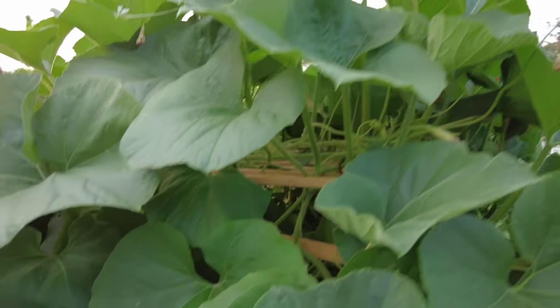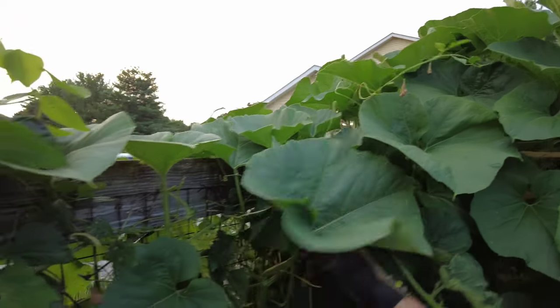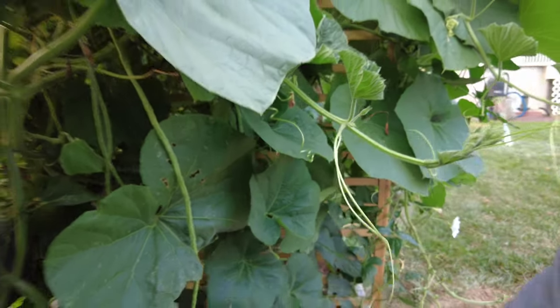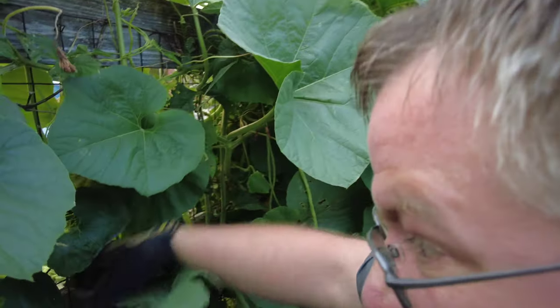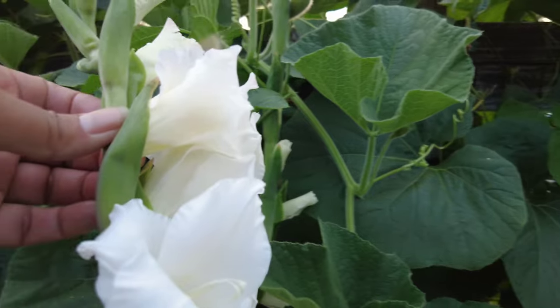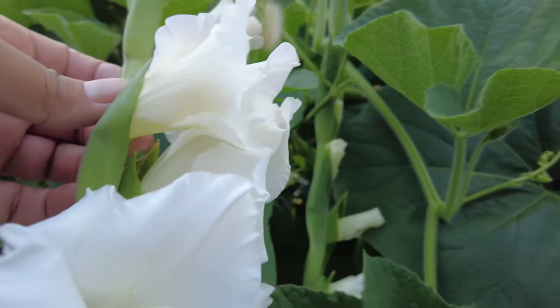It's a gourd. Yeah. Oh, there's a snake bean for you. Big one. We'll let it go to seed. Another one. It's okay, we'll let it go to seed. Mm-hmm. And then the paprika is beautiful.